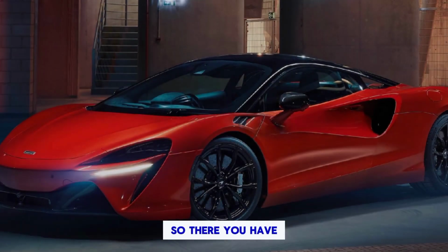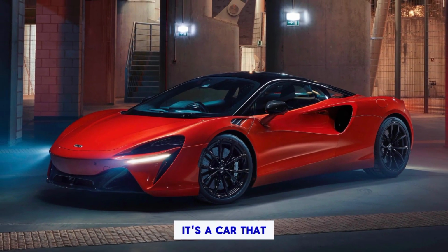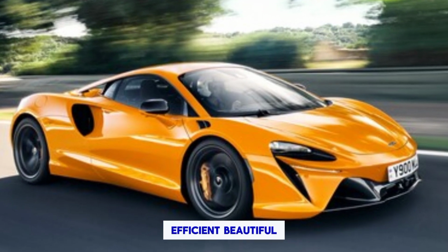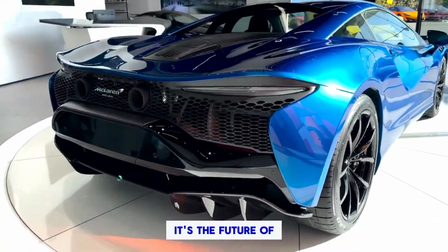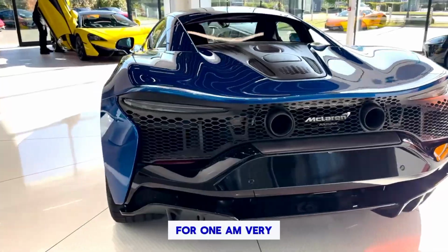So, there you have it, the 2024 McLaren Artura. It's a car that pushes the boundaries of what a supercar can be. It's powerful, efficient, beautiful, and technologically advanced. It's the future of McLaren, and it's a future that I, for one, am very excited about.